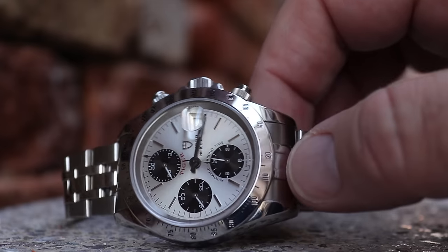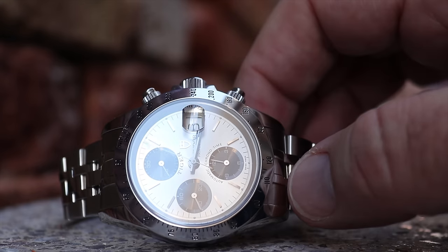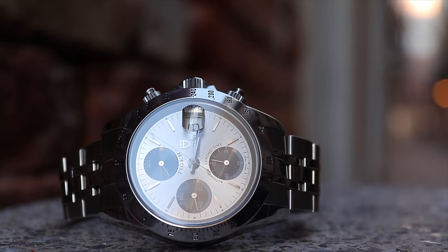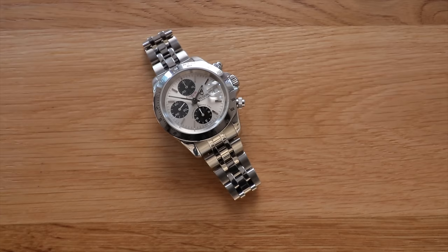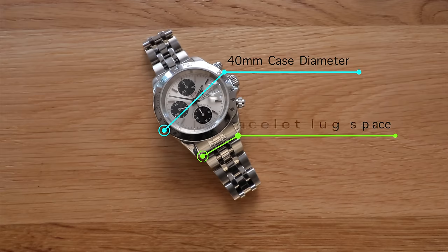The Prince Chrono still looks like the old-fashioned Rolex watches, which solidifies the idea that it is somewhat of a Daytona alternative. I could really imagine myself having a Daytona and the Prince Chrono side by side in a collection, that they're kind of two sides of the same coin.